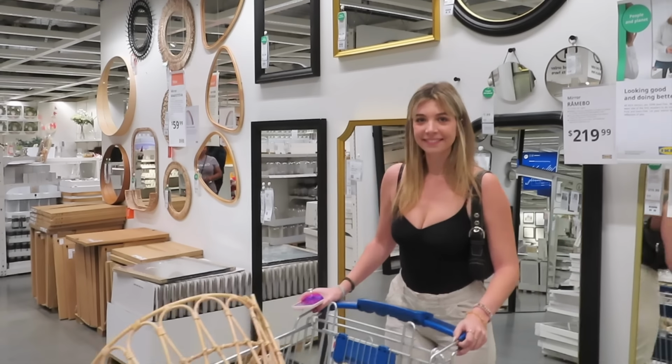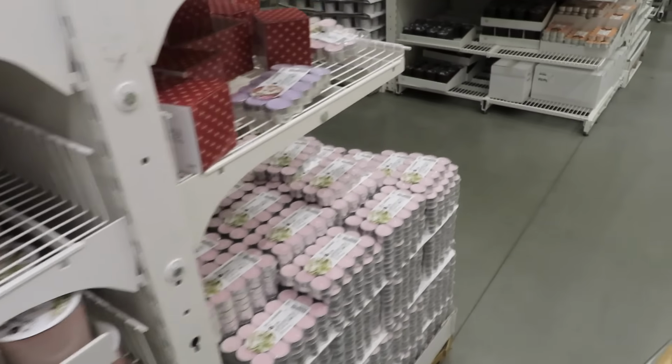I couldn't skip the candle section. These are my favorite. They're pink and they smell like jasmine. Alright, so I finally made it to this section. The only thing I kind of want to look at is that shelf, just to see if it'll fit in my car. That's kind of the only piece of furniture that I found today that I definitely want.